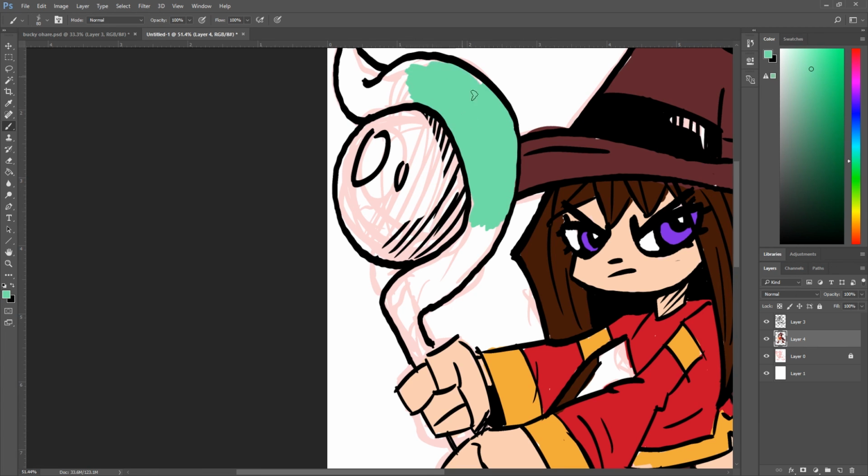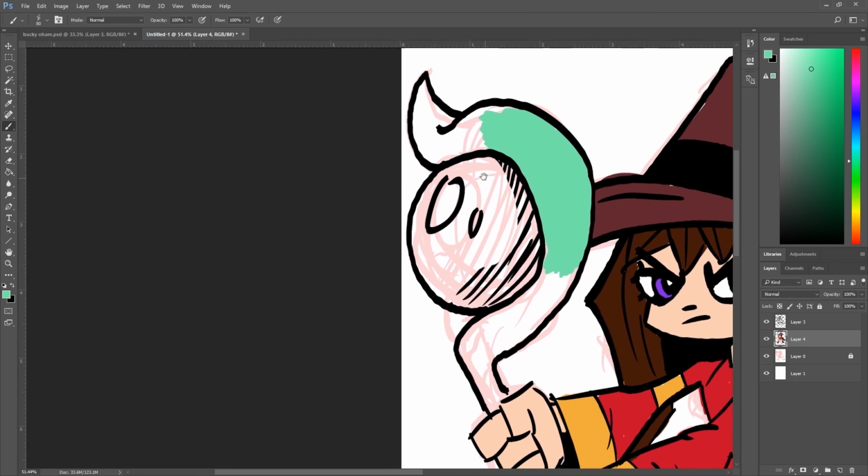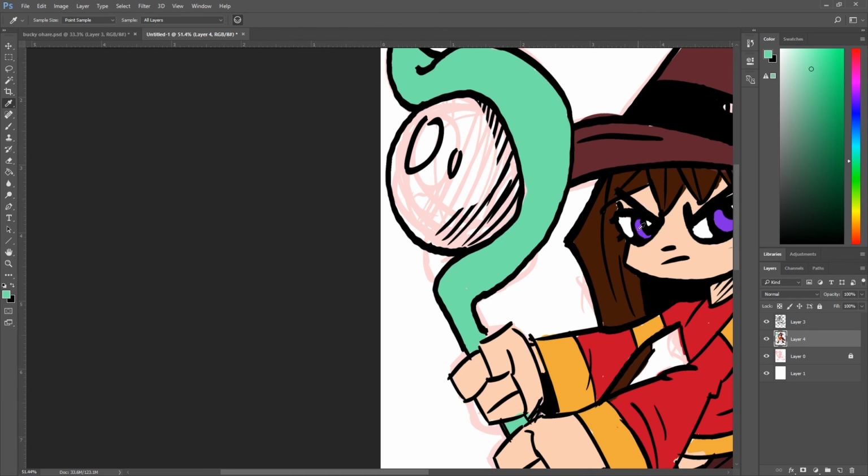I want to change up the color here a little bit, because it's a lot of warm colors. You said she shoots fire, so this would probably be a red gem. But you know what? I'm gonna commit to this. I'm gonna be wrong, but I'm committing to this. I think I'm done. Very cute.